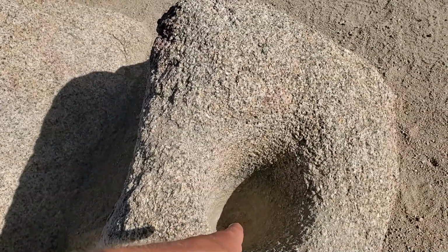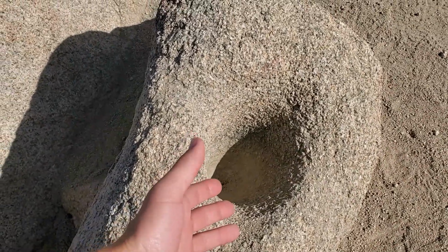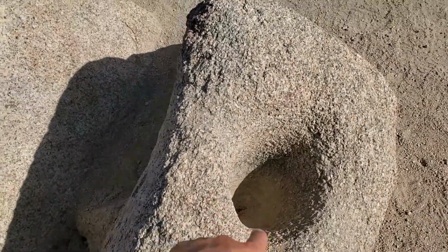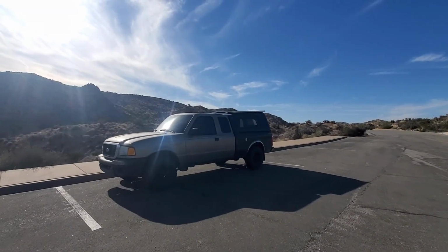So this hole was actually formed by Indians. They would grind down grains and things to make a fine powder. There's actually one here. There's another one over here. Looking good.